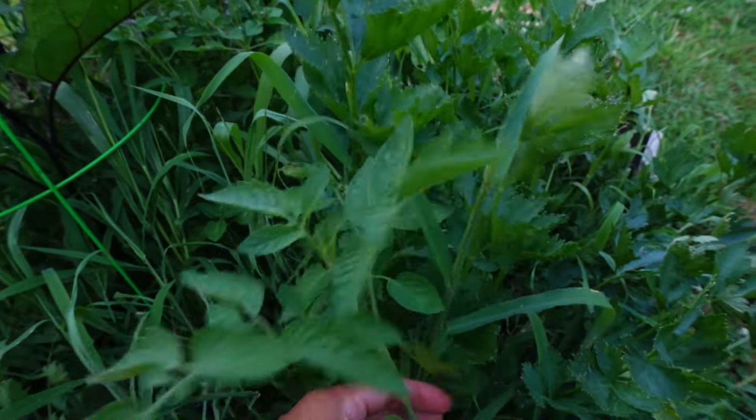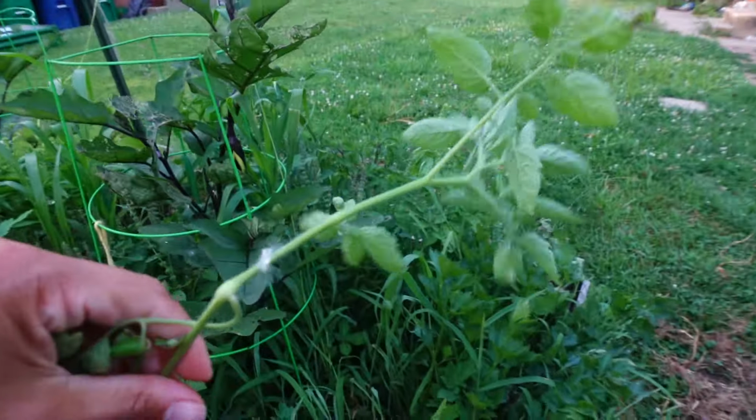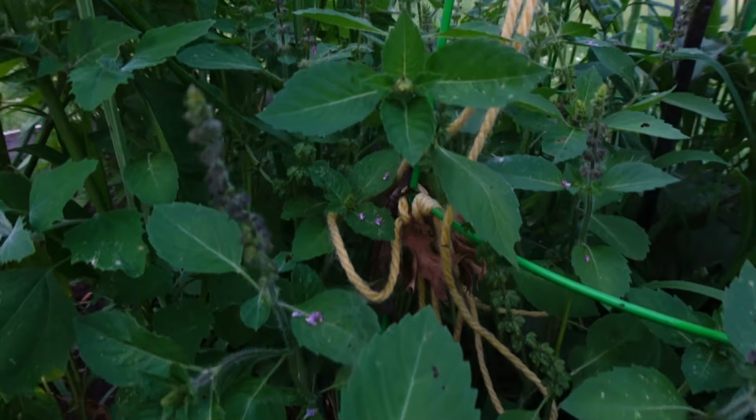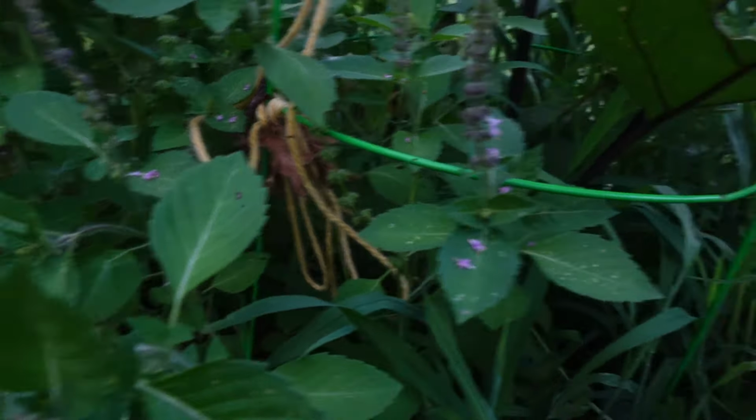And also I have got a rogue tomato seed or plant in here. Tomatoes, when they go to seed, it's just wild because if they drop, they're right there. Some more beautiful Tulsi basil going to flower.